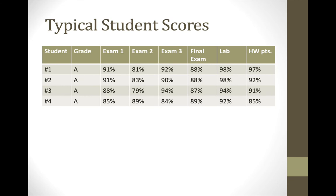I just want to quickly highlight typical student scores. You can see here, these are 4 students in the past that have gotten A's. And if you look at their exam scores, they're not all A's, right? But they maybe improve over time, or they do okay. Their final exams, all of them actually got a B on the final exam. But what you'll notice is that all of them did nearly 100% in the lab and accomplished a huge amount of their homework. So don't underestimate the impact that attendance in lab and accomplishing the homework assignments really has on your grades. The exams aren't everything. So keep that in mind.